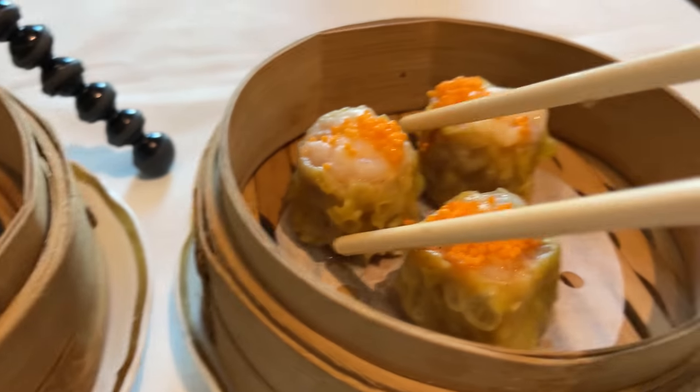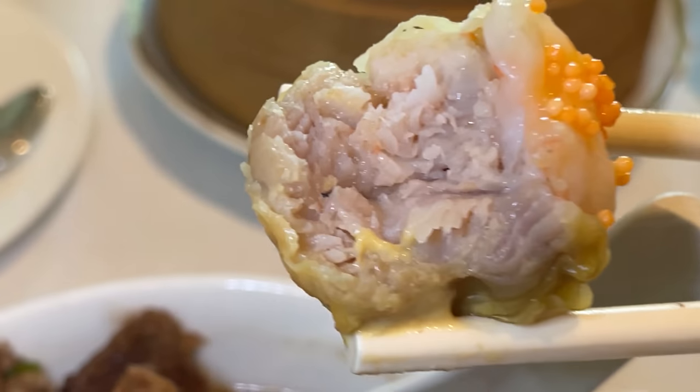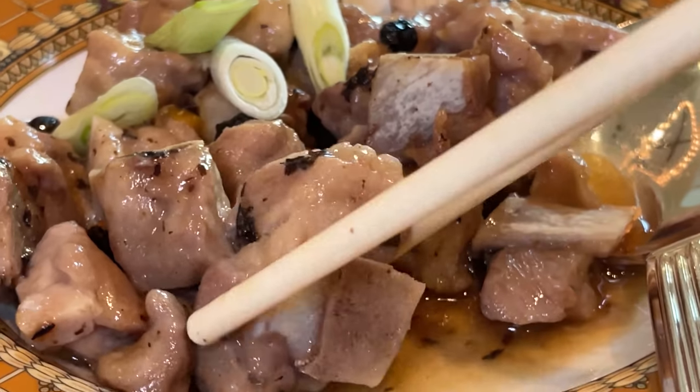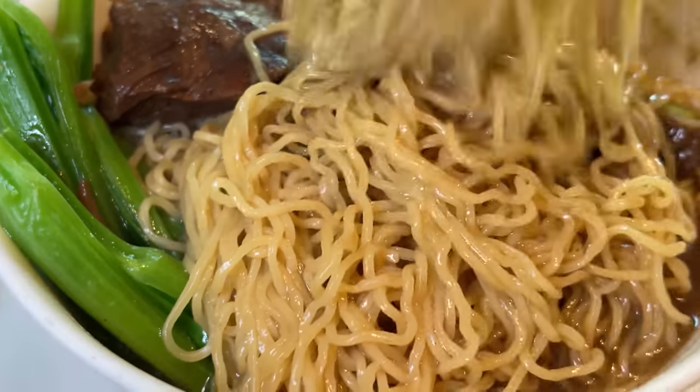I think the hagao is okay. I really don't think it's anything that special. It tastes good. Shaomai, honestly, a little dry. This is really good. Yeah, that spare rib is great.